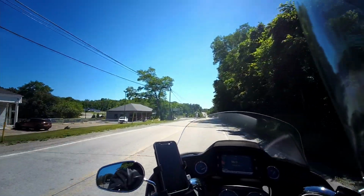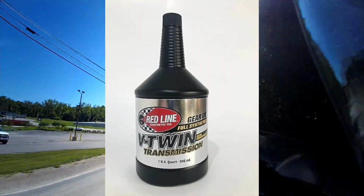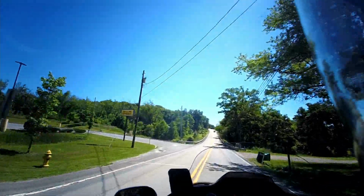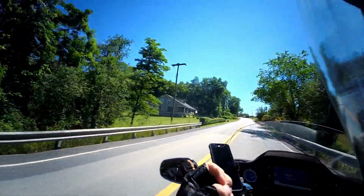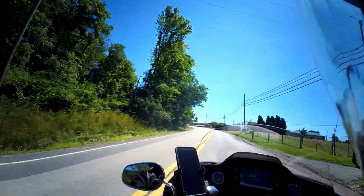The transmission and primary actually go out to 10. In my transmission, I use something called Redline. This is something I've used in my 2011 Electric Glide Classic, something I had on the Sportster when I first bought a 1200 Sportster. It's a really, really super thick formula, and it seems to work very, very well.